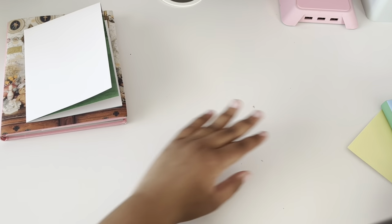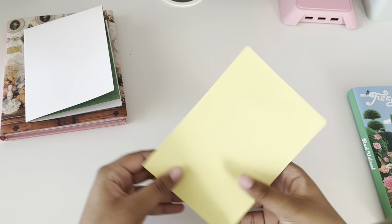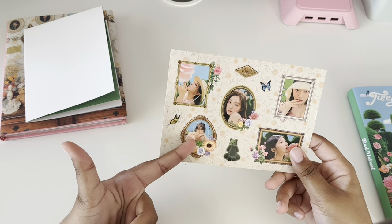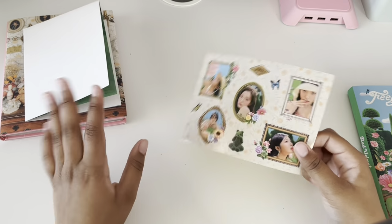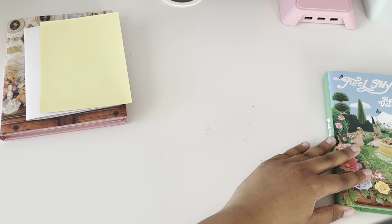All right, next is the stickers. Same stickers. They should have done like the ballet version of the stickers, like for this version they could have done these stickers, and then the ballet version could have done like ballet stickers, whatever. Okay. Next, what's that, the photo card?